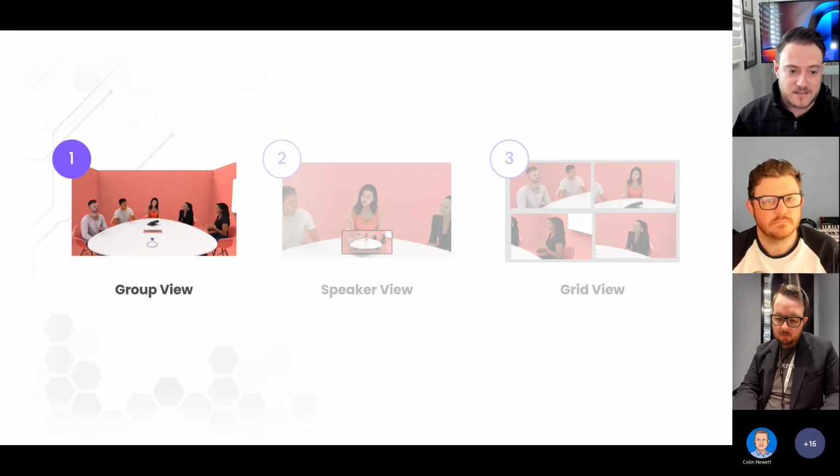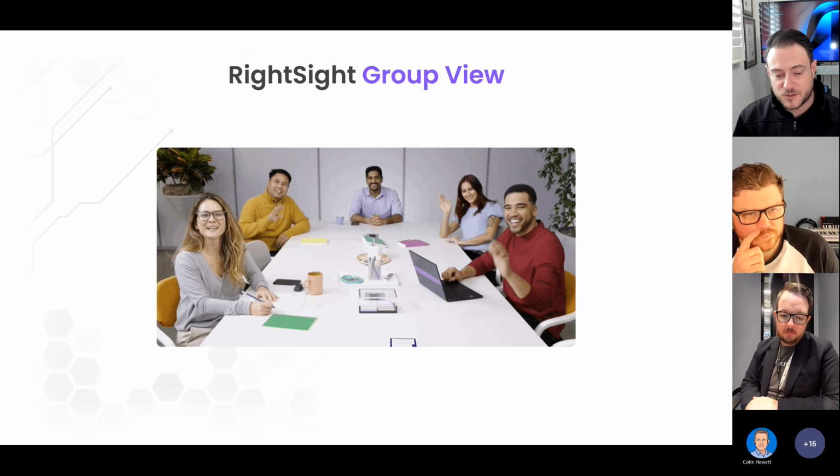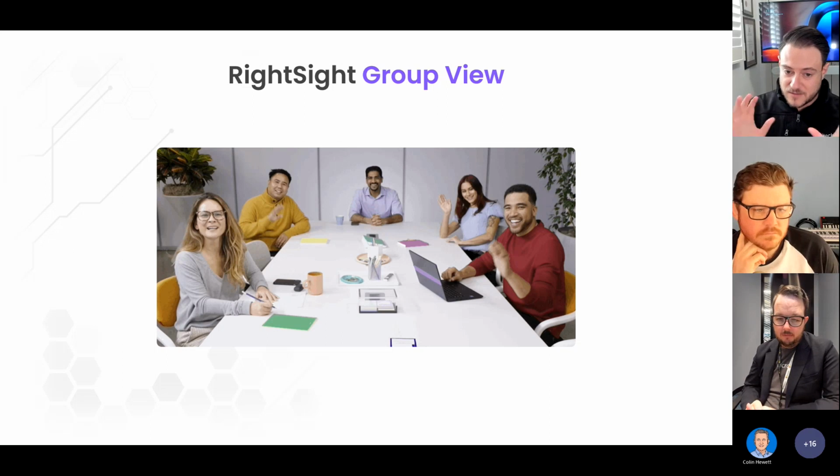One of the ways that we can do that is with our group view setting. Essentially, what group view does is remove the dead space, or the unused space, in the meeting room. So in the example here, say we've got a 10-person meeting room and 5 people in that space, we can frame in to fit everyone in there. So the image itself has a better view of everyone in the space.